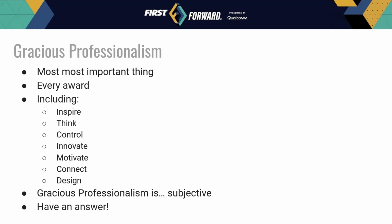Now, gracious professionalism is a little bit subjective, but really it's all just about being nice and helping people learn and grow together. If someone needs a part, you can lend them a part. Or at a competition, being a good sportsman is just a good way to make sure that everyone's having a good time. Everybody is learning and growing as people in FIRST activities.